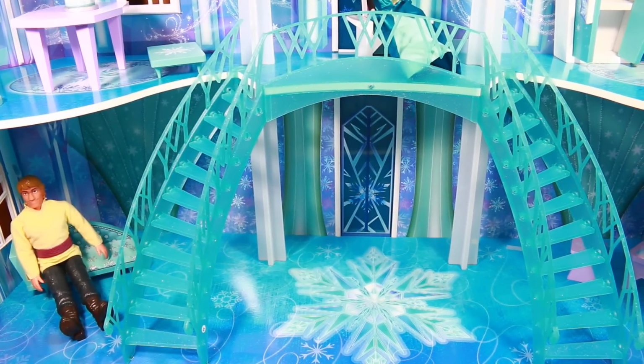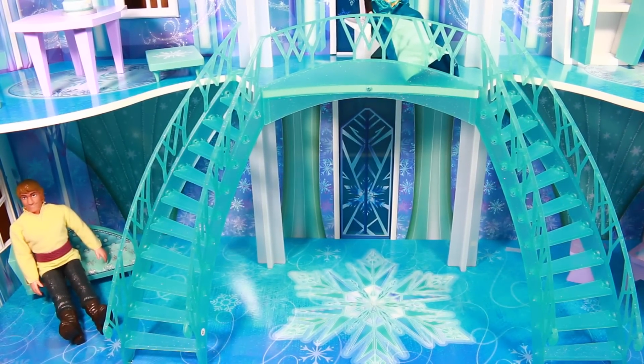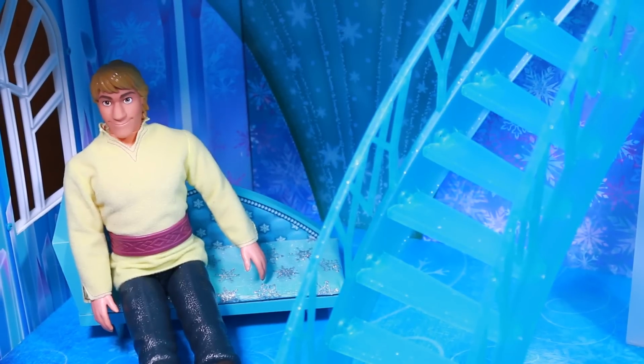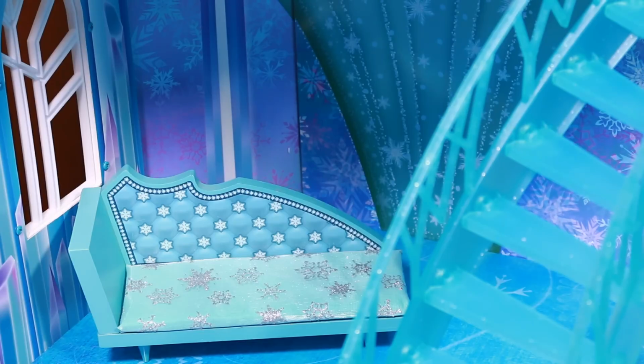The first floor is so beautiful. I love the snowflake on the floor. And the doorway right back here. This back door does not open, and it's made out of a kind of clear blue glass. You can see Kristoff here sitting on a frozen couch. It has a glittery snowflake cushion and snowflakes on the back.